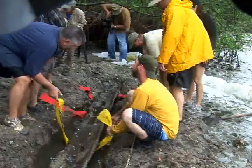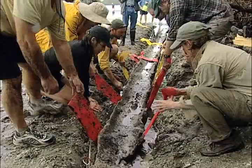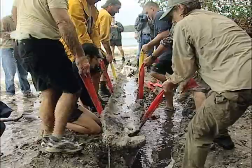Slings were threaded under the bow section for lifting it out of the muck. Or we just start digging them out. Then the big moment came. Let's just try it and then see what happens. And if it's really stuck, then we'll have to dig underneath it. So on three. Ready? One, two, three. Soft. Up. Perfect. Excellent. All right. You want to get some more straps just to keep it on the safe side? Yeah. Let's set it down.